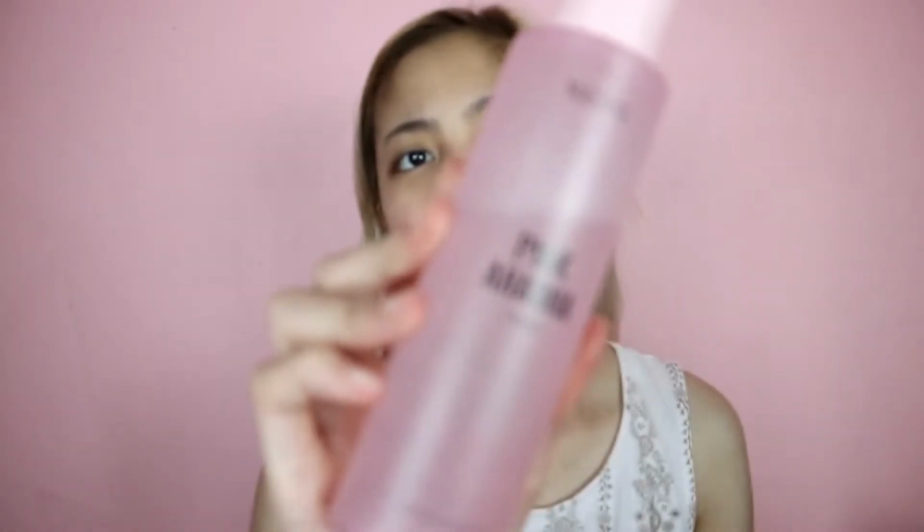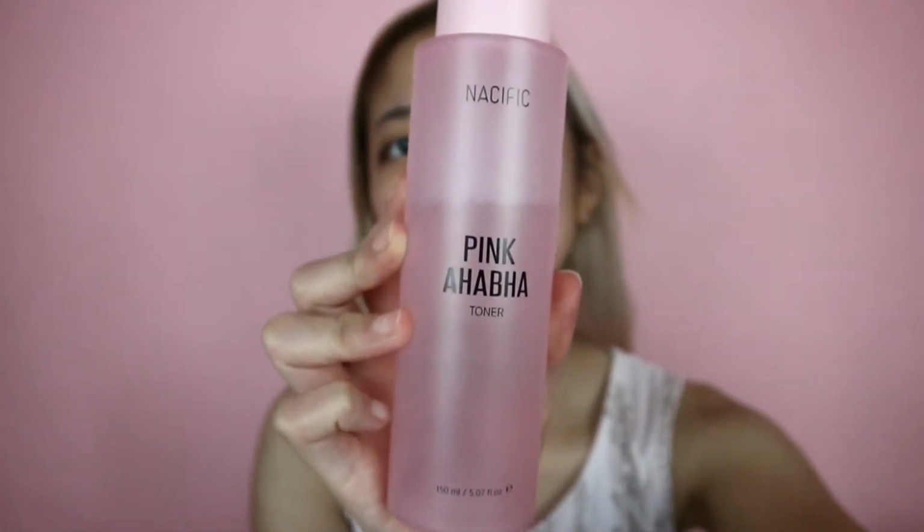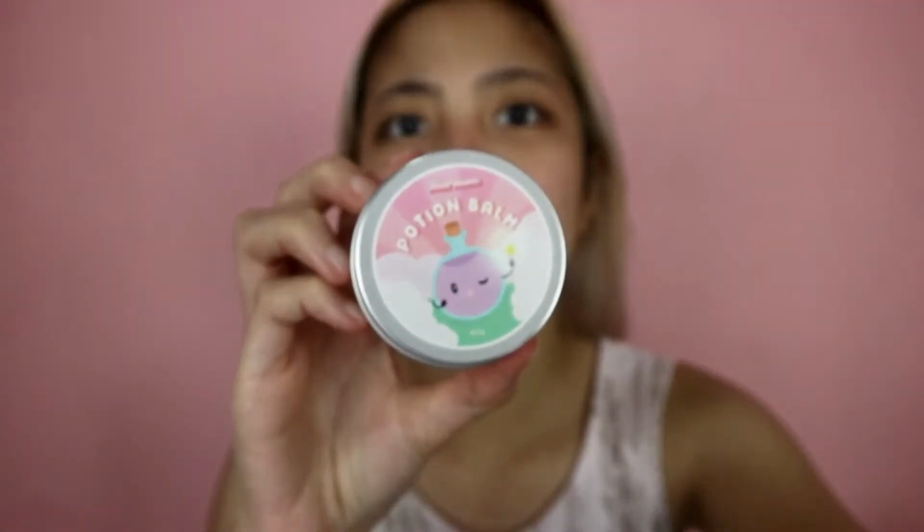So, I always start my makeup routine using a toner. Hindi yan pwede mawala. It's the Pacific Pink AH/BHA toner. I like this toner kasi it does not sting on the face. At saka, hiyang ako sa kanya, I don't get pimples whenever I use it. I also put Skin Potion's Potion Balm on my lips kasi obvious naman, napaka-dry po ng aking labi.